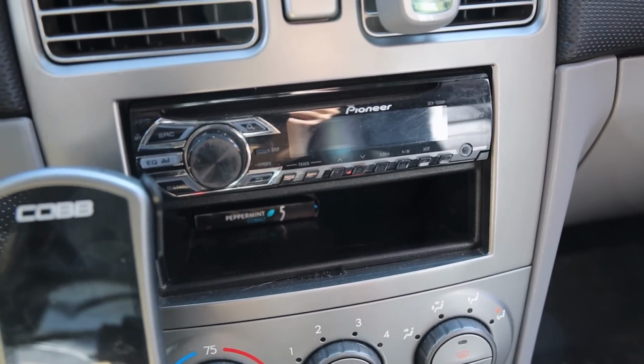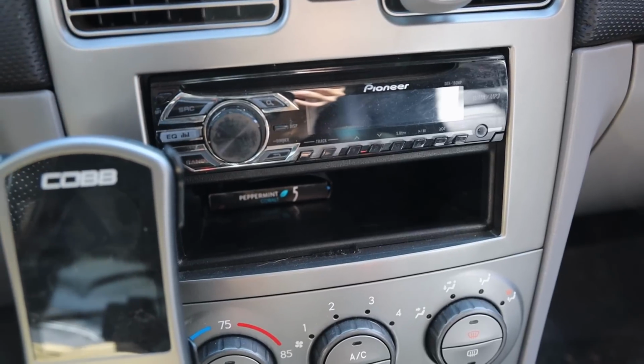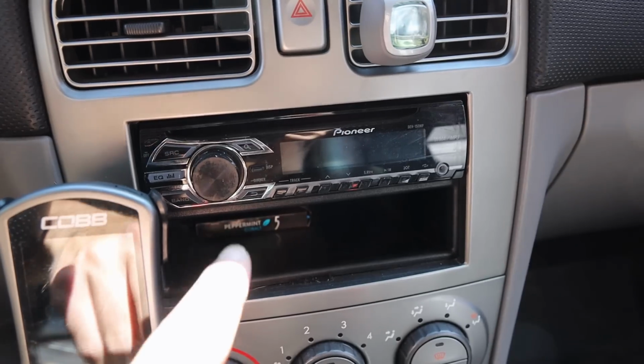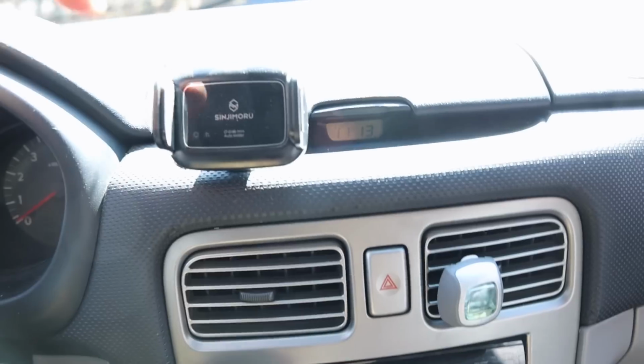I got a Bluetooth radio transmitter. It's in the back. I'll show you in a second. So super ghetto. But basically, my phone connects to the Bluetooth thing, and then it transmits to a radio frequency, and then I just play the radio on this thing. So I have music, but it's certainly pretty ghetto.